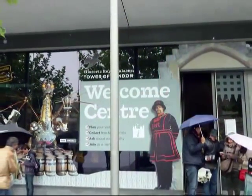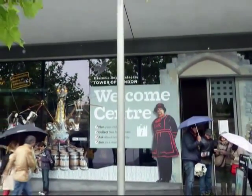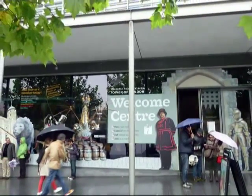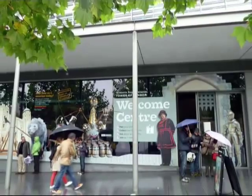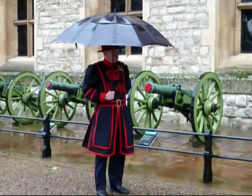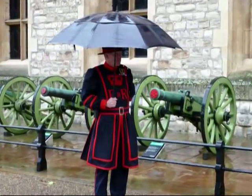We'd booked our tickets in advance on the internet to avoid the queues, but, no doubt because of the rain, there weren't any. There's plenty to see and do at the tower, and you could easily spend a whole day there. We just had an afternoon, so here are some of the highlights. One of the first things you notice are the men wearing the distinctive red and black uniforms.